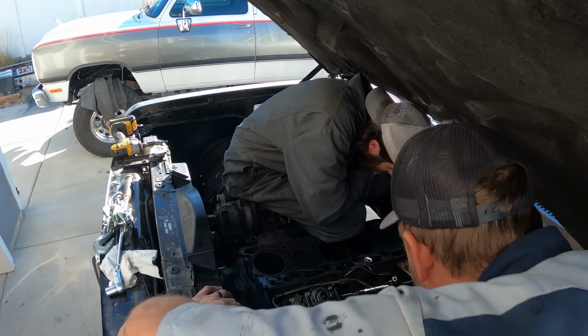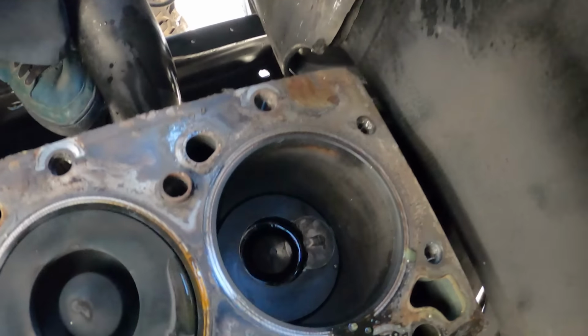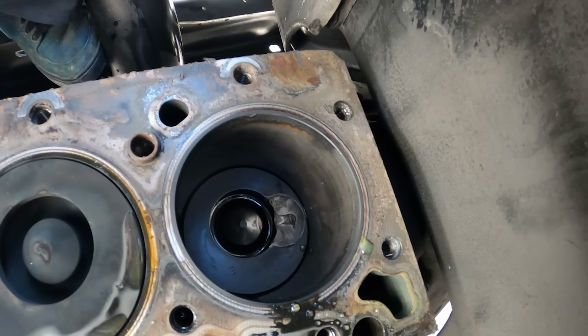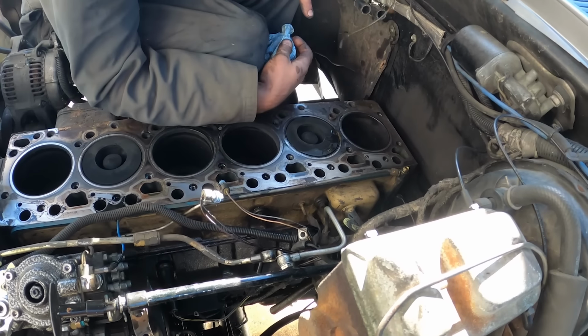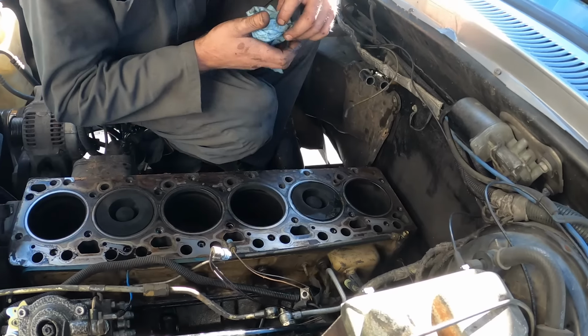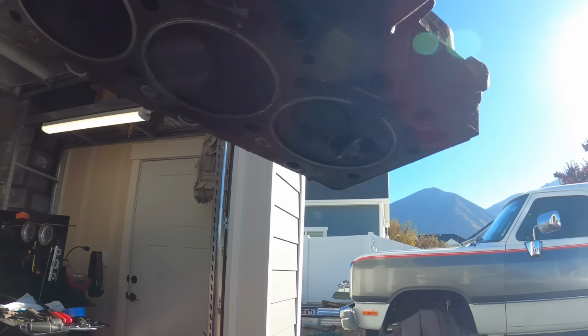Oh, jeez. That is no bueno. There's damage in the cylinder. No good. Yeah, you can see where we had a bunch of piston assisted valve closures for a while, and then it turned sideways and broke the bottom of that valve off and shoved it up in the head. At least it stayed in the head. There it is.